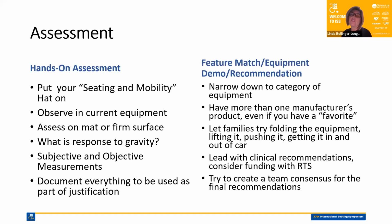And then when you go ahead and do your feature match, I like to narrow down to the category of equipment. So we got that referral that said, evaluate for a stroller. Am I staying with that category, or am I going to move to a manual wheelchair, for example? I try to have more than one product available for my feature match. Even if I have what I'm leaning towards or what my favorite is, I want to be able to say that I ruled it out, and I think it helps with my justification process. Let your families try folding the equipment, lifting it, pushing it, and getting in and out of the car. You may think that this is the best choice, but if the family isn't going to be successful with it, it's not the best choice.